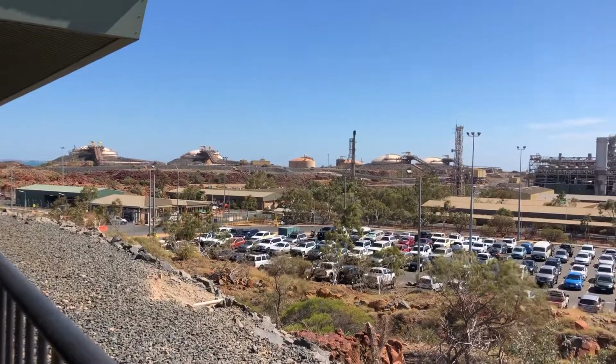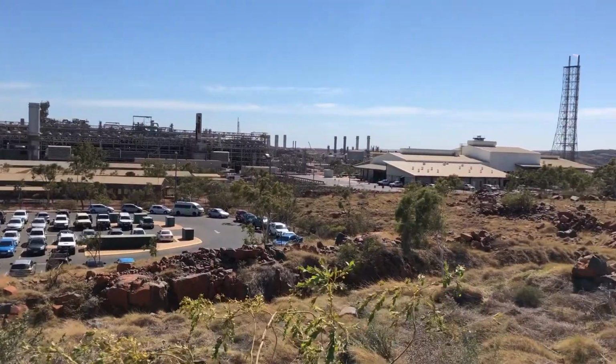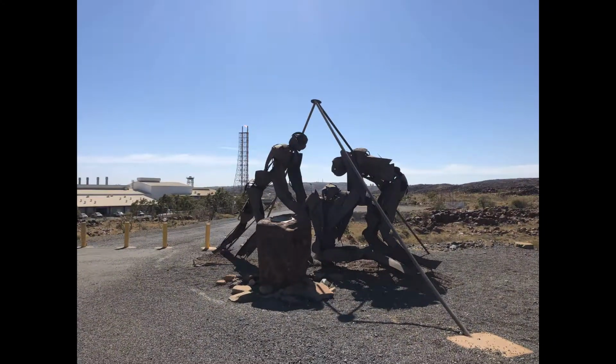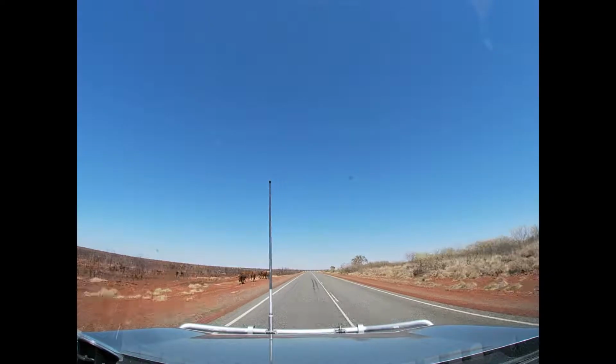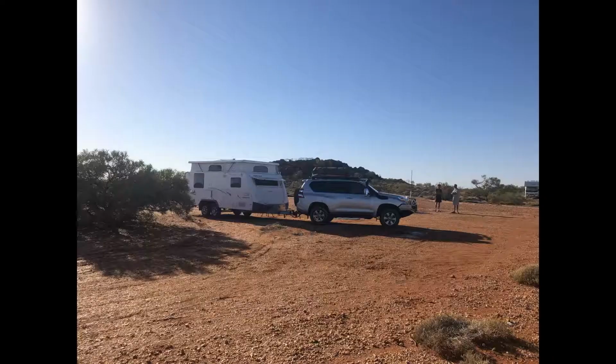Our last destination in Karratha was the Northwest Shelf Project Visitor Centre. It was then time to move further south. We stopped at the Quartz Hill Rest Area for the night.